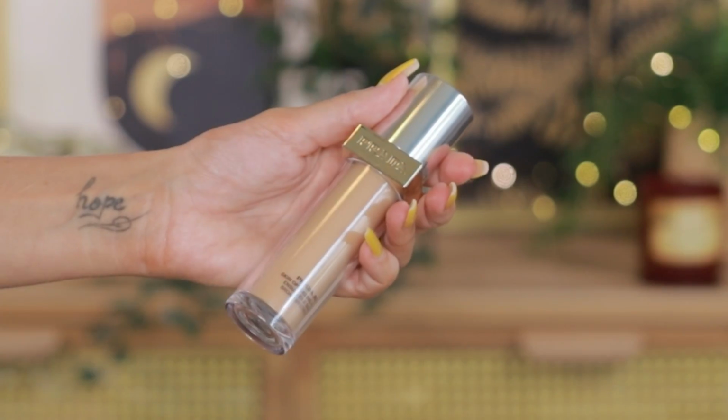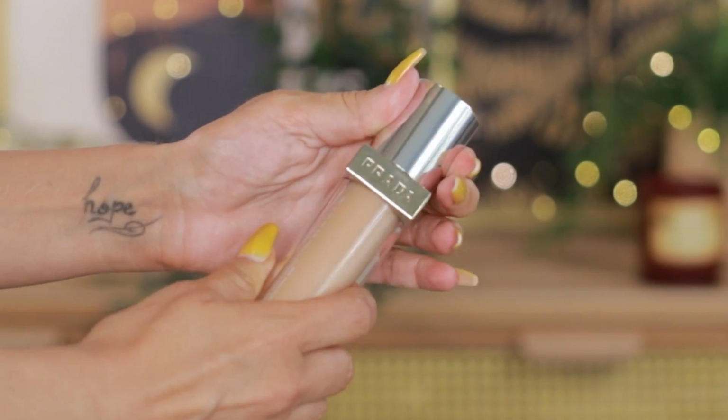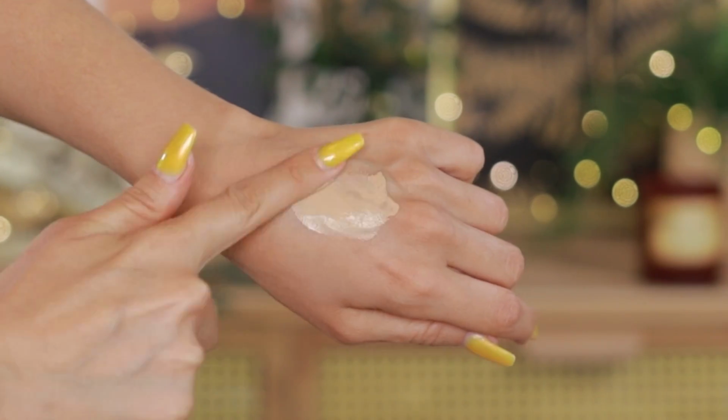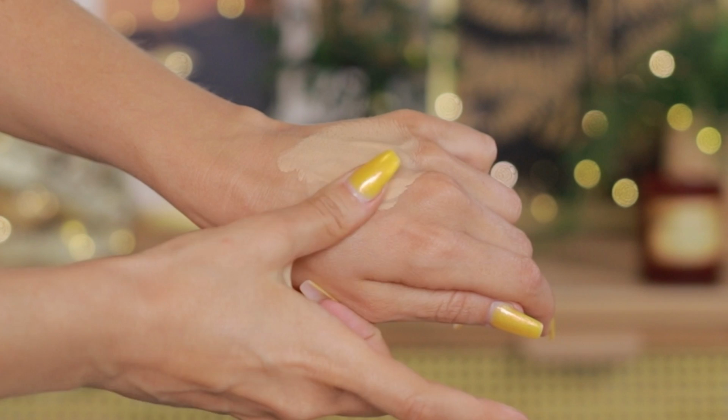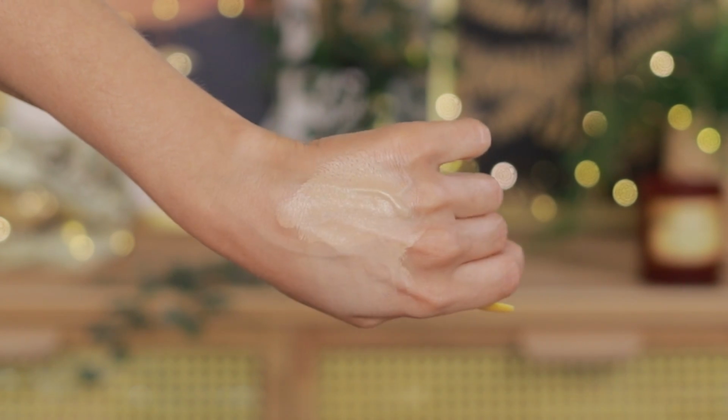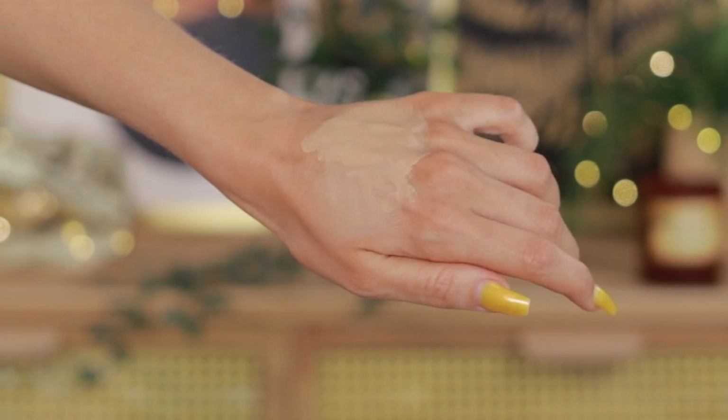Let's actually start with the Prada Beauty foundation. I got mine. This is a refillable foundation, so you just refill this part. I have mine in LW25, which is a light warm 25. That's what I think it is. This is a beautiful medium full coverage foundation that for me is a really good match. It is a light medium with a warmer undertone. It just really looks great on me.